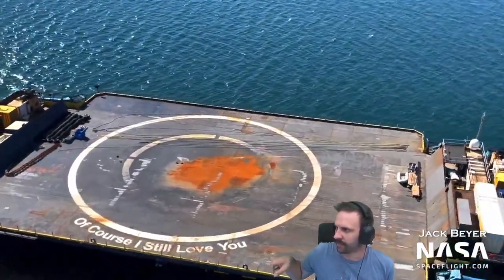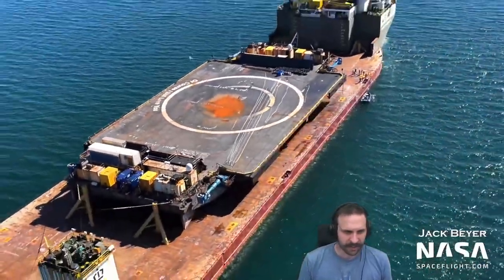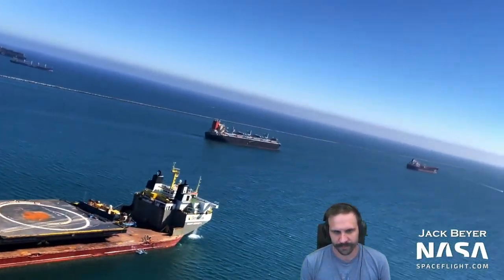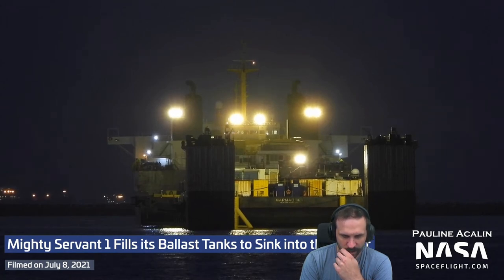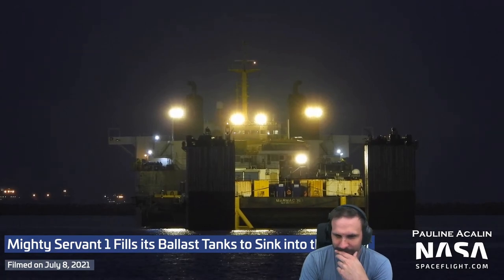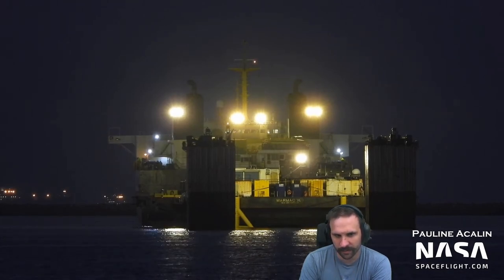Oh, some guy's welding something down there. That's so cool. That's so damn cool, man. Mighty Servant fills its ballast tanks to sink into the water. Give us the time lapse, NSF. Give us the time lapse. I mean, they could just land rockets on the Mighty Servant.